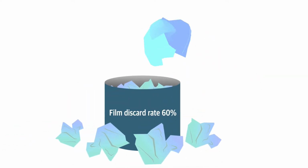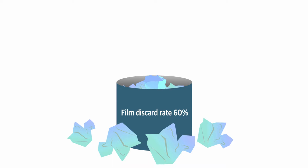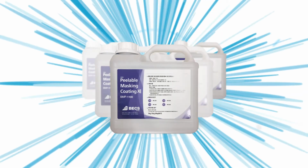It takes 3 times the material as the area to cover all the wafers, and more than 60% of the film is discarded, wasting both money and resources.